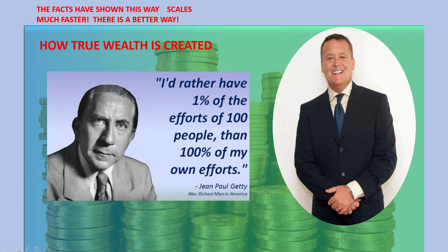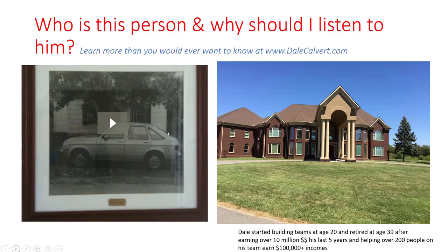I was fortunate early in my life as a 20-year-old to get this concept from my head to my heart. This quote from J. Paul Getty, who was the richest man in the world when he said it, and that quote was, "I'd rather have 1% of the efforts of 100 people than 100% of my own efforts." And truer words have never been spoken. That's how true wealth is created.